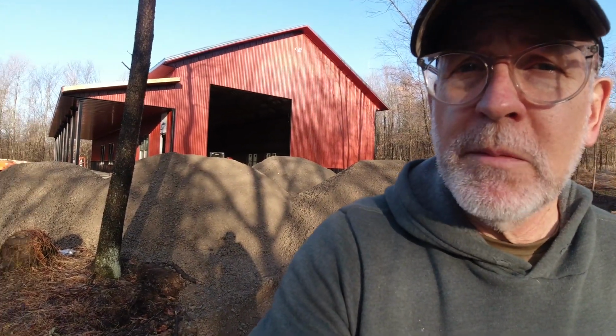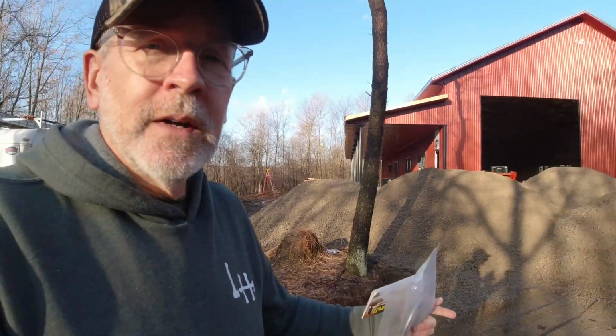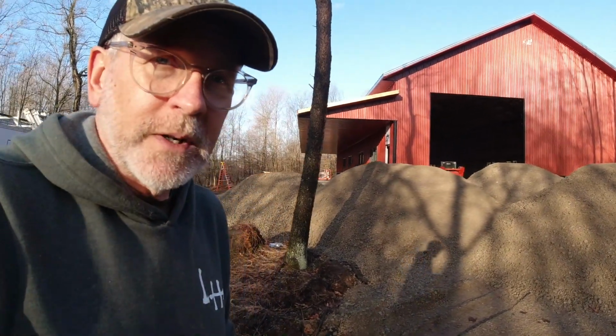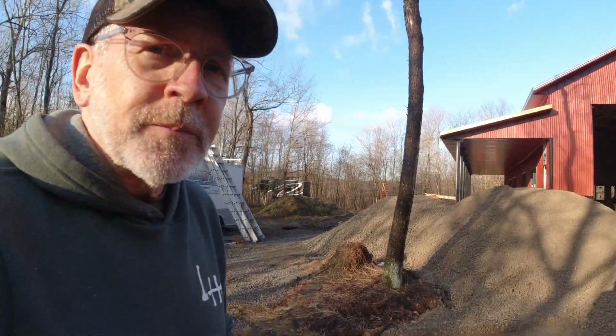It is Thursday, March 24th. Lots of progress going on here at the farm. I was able to find a dump truck driver who didn't have any problems bringing a triaxle load of gravel up the road. So he brought in, I don't know, about 100 tons of crushed concrete yesterday. So it looks like I have my work cut out to spread that around.